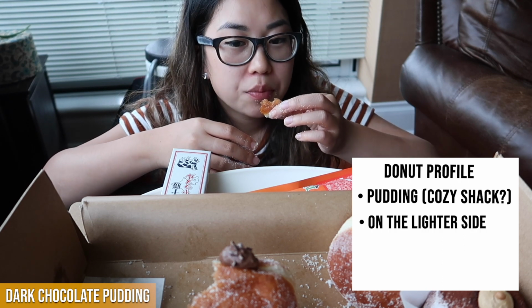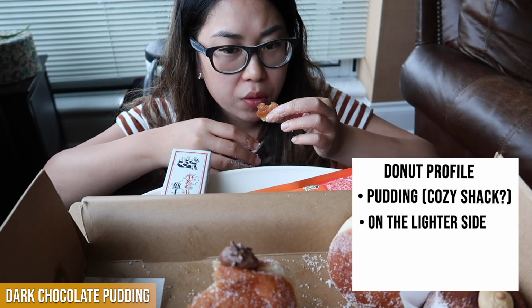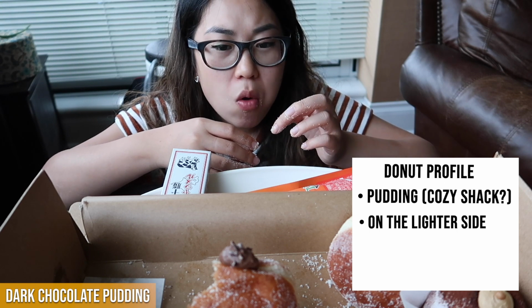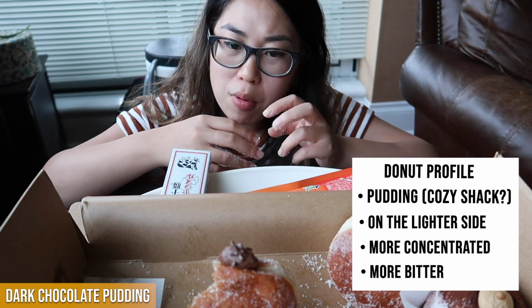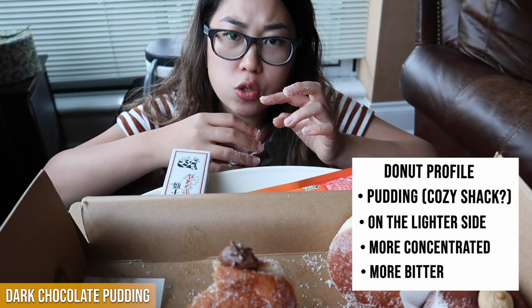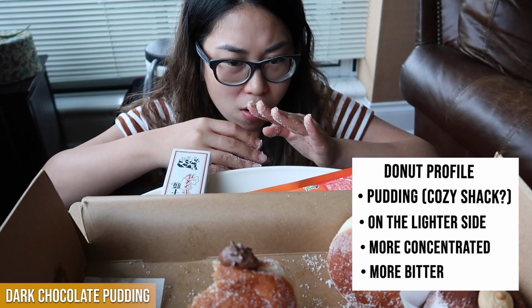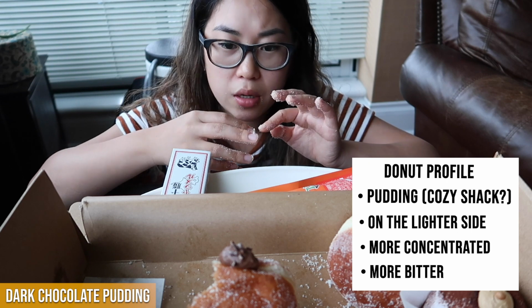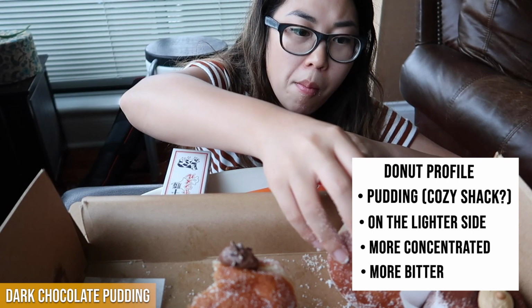On the lighter side for chocolate. So you would think of dark chocolate as being a little more heavy, more concentrated, more bitter, but it's really light. So if you're a sweet tooth, you go for the Nutella. If you're looking for a lighter chocolate, you're definitely gonna go for that dark chocolate pudding. I don't know, chocolate's still not my favorite over the donuts though.